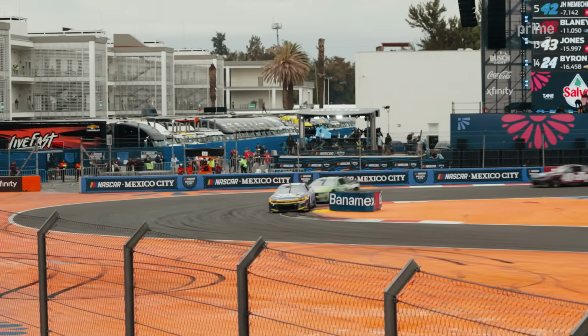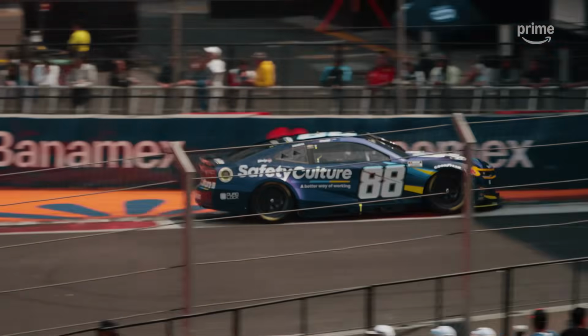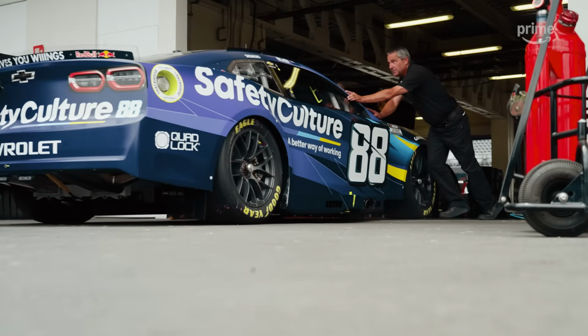The track's good, it's difficult with the altitude. Cars feel like they're driving on ice, but everyone's the same, we're all drifting around, but it's fun. We've had to set the car up really soft and set up for changes.